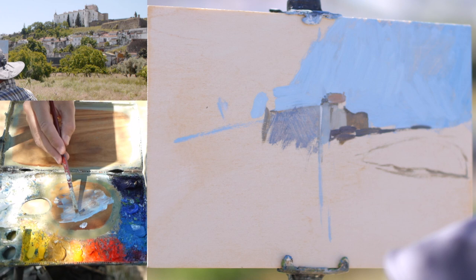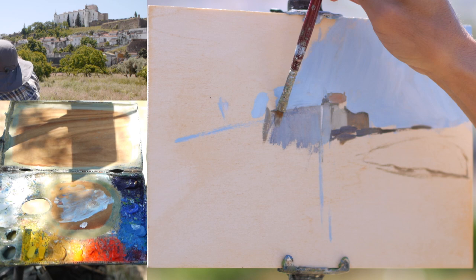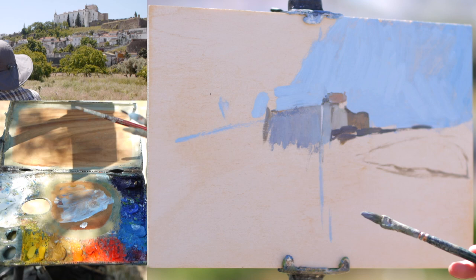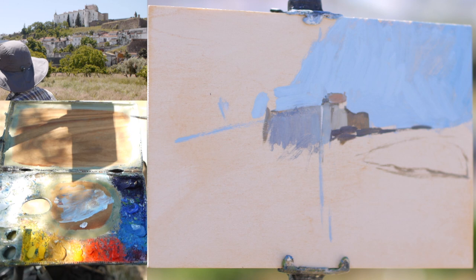And then, let's see. I like these sort of parallel line strokes, and then massing in is a really effective way to work, especially with shadow areas. If you mass the whole thing in with a neutral gray or dark, and then you paint into that, it can be really effective.